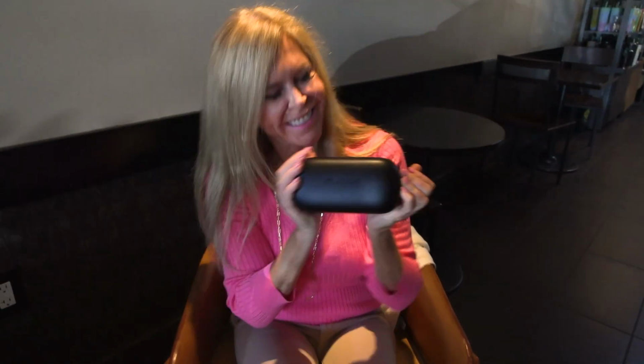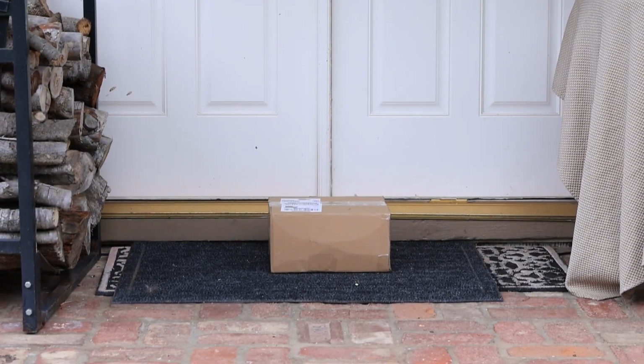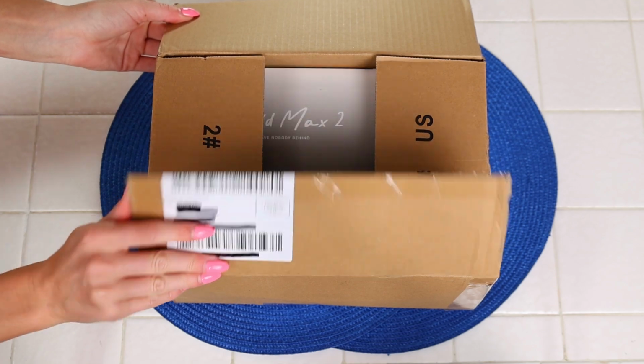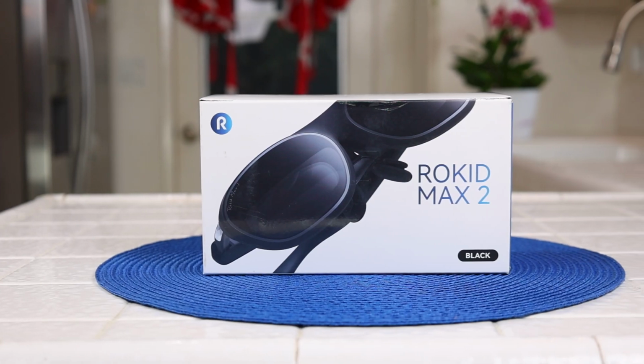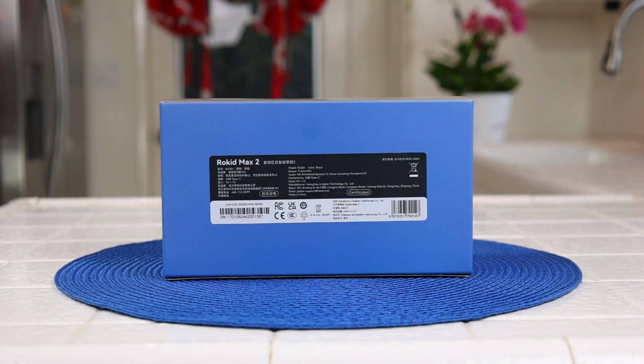It holds it all. When you order your Rokid AR Joy 2, it comes right to your door. I opened up the box, and here are the devices that came in the box. Here's a box for the Rokid Max 2 AR glasses. Here are all sides of the box. The box is a great design. These would make a great gift.